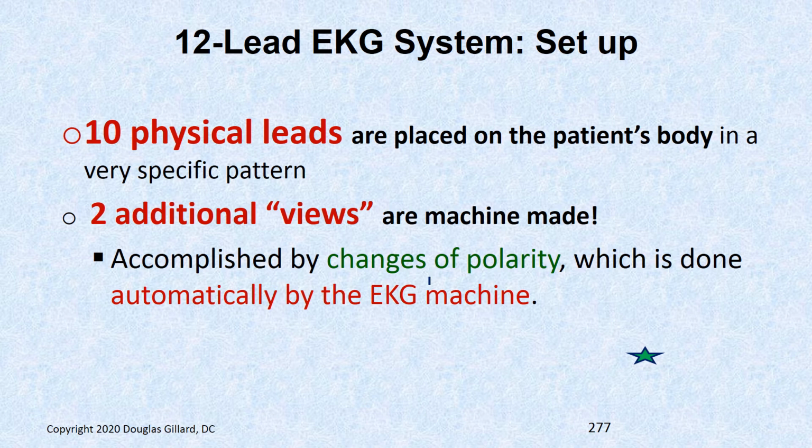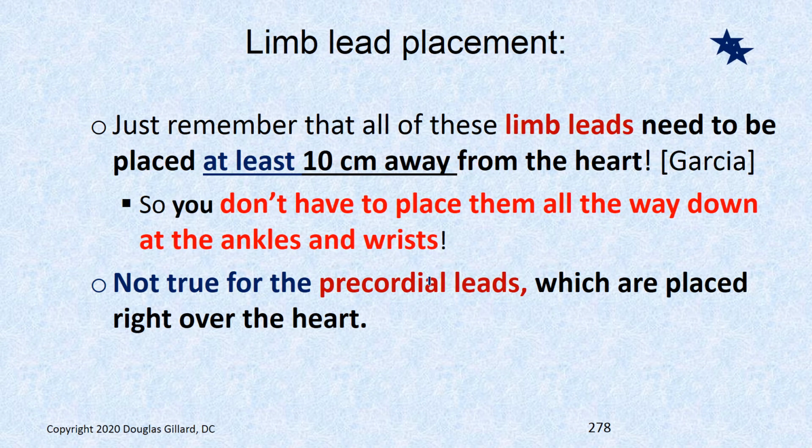Some fun facts. 10 physical leads are placed with little sticky pads on the chest, the precordial region. 2 of the leads are actually made by the machine. So in a 12-lead EKG, there's actually 10 physical leads. There's not 12 leads. I've asked that question once, and people didn't do too good on that. But that's really easy to remember.